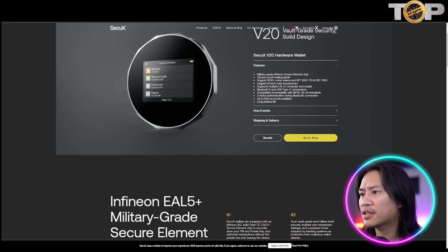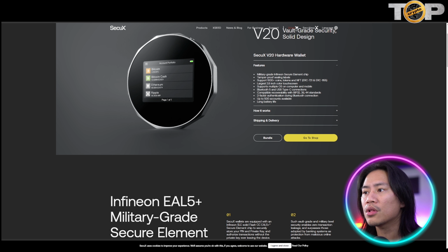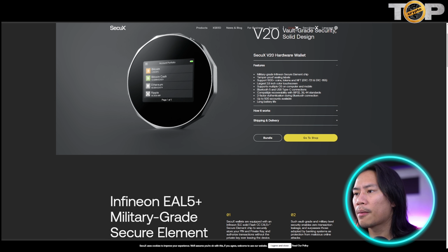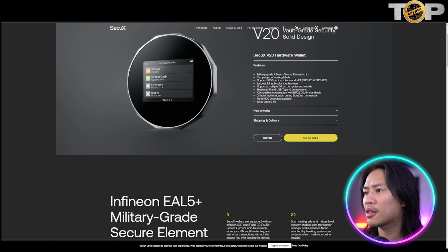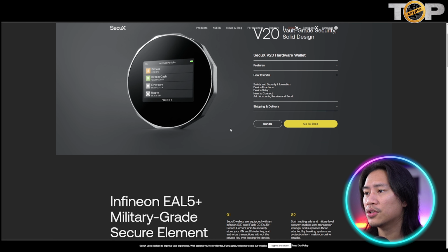Military grade Infineon, tamper proof sealing labels, supports up to 1,000 coins. Largest 2.8-inch color touchscreen, supports multiple OS on computer and mobile. You have Bluetooth, you have USB-C or Type-C connections, compatible recoverability with BIP 32, 39, 44 standards, two-factor authentication during Bluetooth connection, up to 500 accounts available, and of course long battery life. So how it works, you can check this out as well during your spare time: safety and security information, device functions, device setup, how to connect, add accounts, and receive and send. This is very user friendly, I bet you.